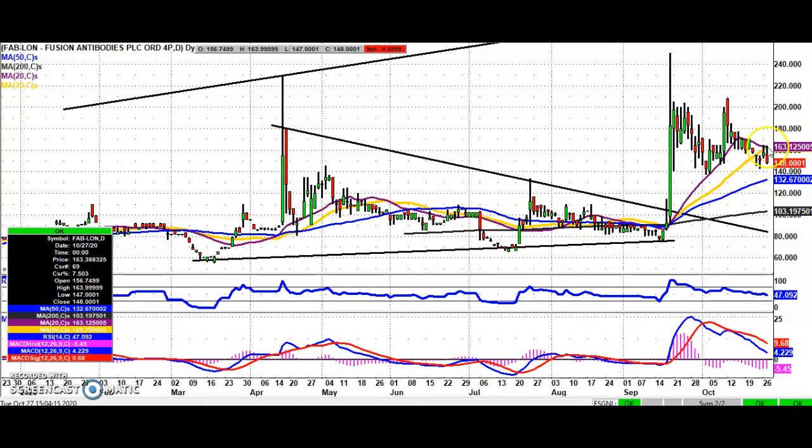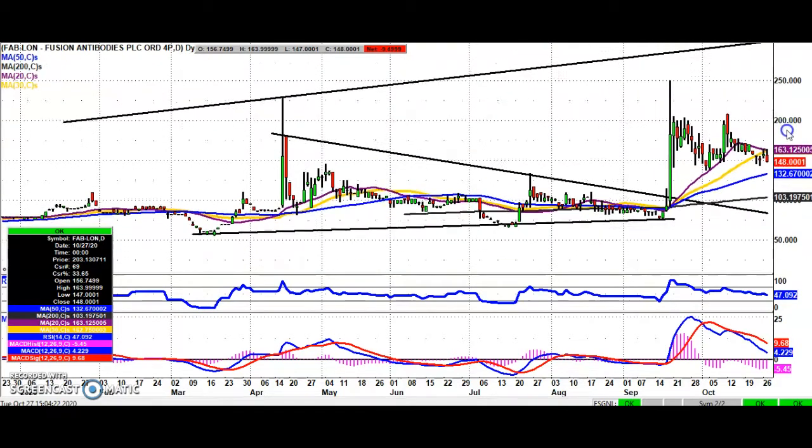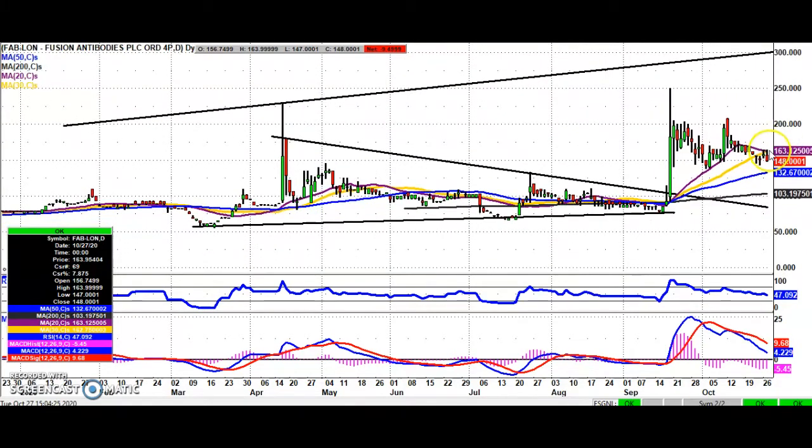Otherwise, the option is to wait for an end of day close above the 20-day moving average at £1.63 and try and chase the shares up towards £2 plus. Again, the only problem is that the spread on this stock is rather wide, so that makes it a bit more difficult. But at least while we're above 132, the bulls are on the right side of the trend.